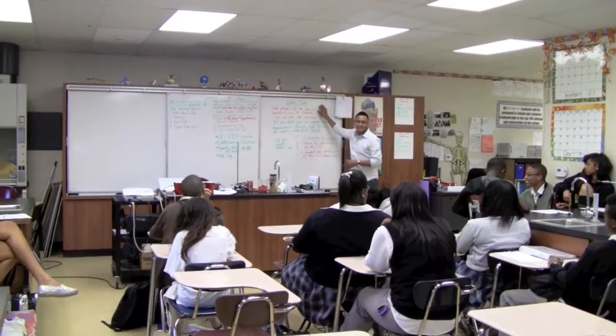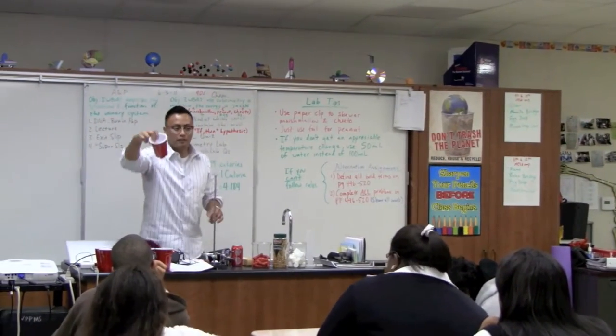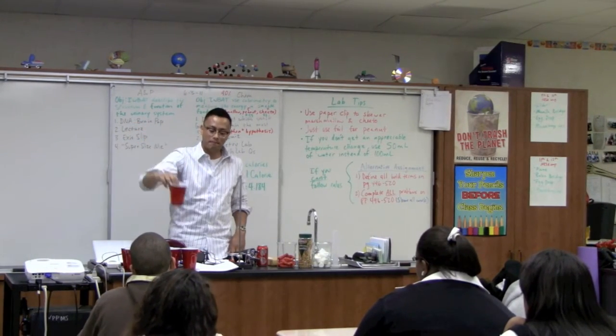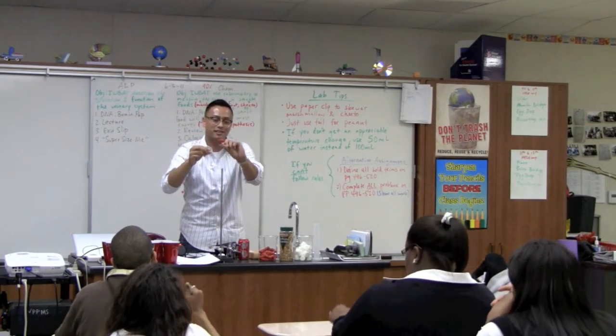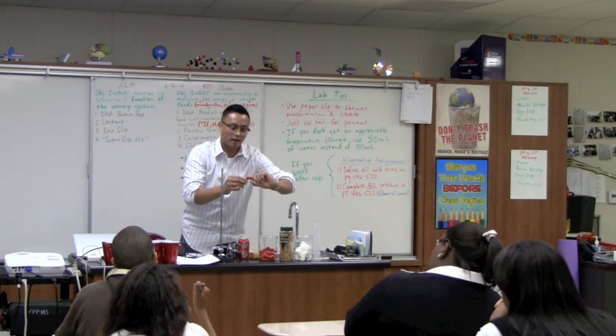Number 1, use the paper clip. Each group is going to be given a cup that has matches and paper clips in them. You're going to use the paper clip to actually skewer the food. Based on past experience, this is one of the toughest parts of the lab. This and lighting the food.